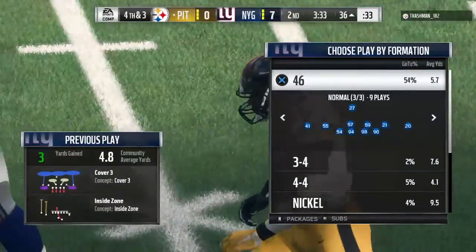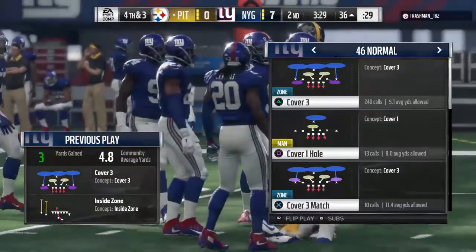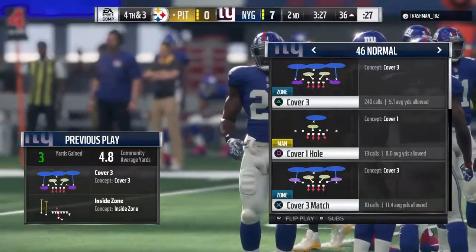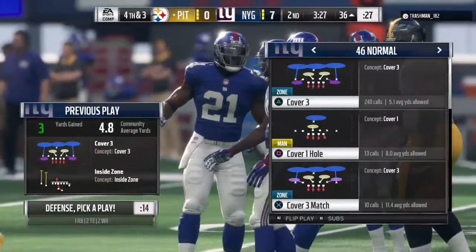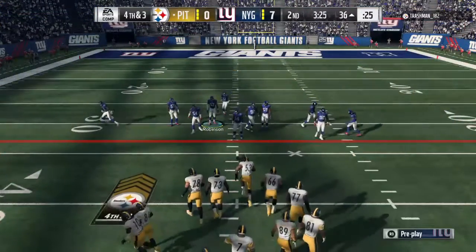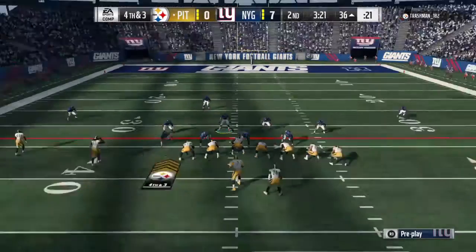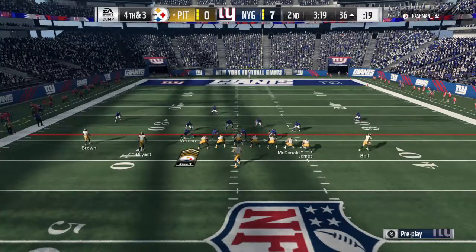Well, he hasn't made much of an impact in the running game thus far, and after that last run, not much is going to change in that area. He hasn't been able to get anything going, and really the offensive line not helping him much. Now the offense not going anywhere. They're staying out there. They've converted once already on this drive. Here they go again on 4th down.